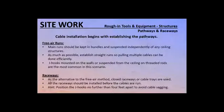Raceways. So they're free air runs, or they're wires enclosed in raceways. As the alternative to the free air method, closed raceways or cable trays are used. All the raceways should be installed before the cables are run. Hint: position the J-hooks no further than 4 feet apart to avoid cable snagging.